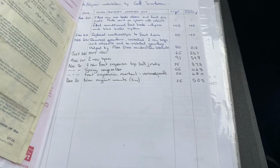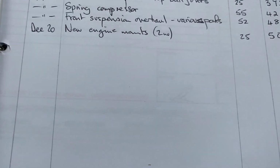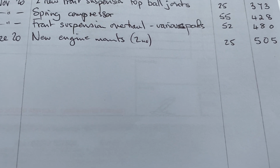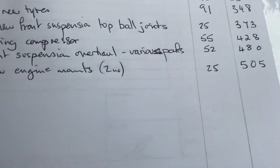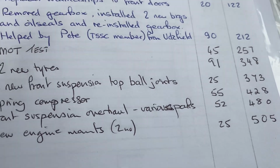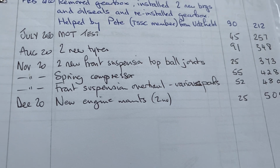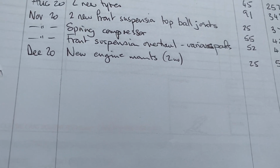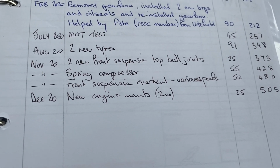And a variety of works that have been carried out. So in December 2020 we had some new engine mounts, 2 of those, front suspension overhaul, £480, 2 front suspension ball joints, £373. Oh sorry, there's accumulated cost, so it's had £500 spent on it in 2020 basically. So new rear brake shoes and front disc pads, reconditioned front brake calipers and bled the brake system, replaced weather strips to the front doors, removed the gearbox, installed 2 new bearings and oil seals and reinstalled the gearbox, helped by Pete. 2 new tyres in August 2020. Last MOT test looked like it was July 2020 here, so the MOT assuming goes through to July 2021, but it will come with a new one.